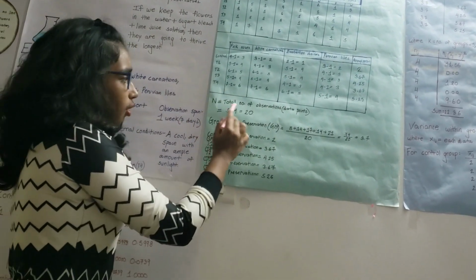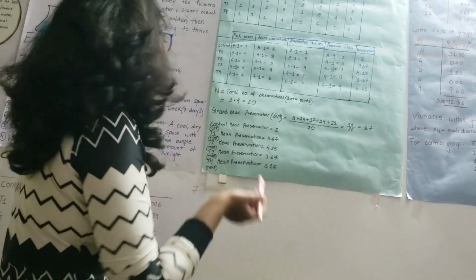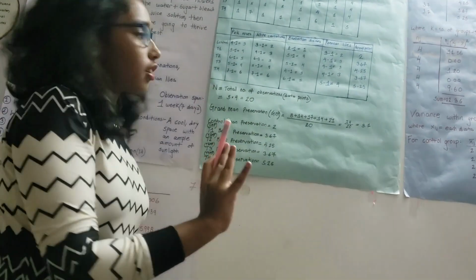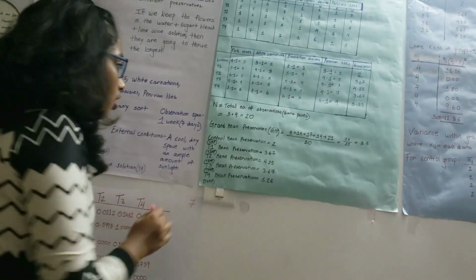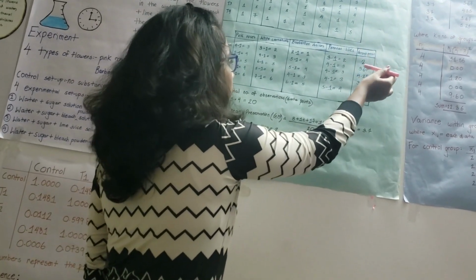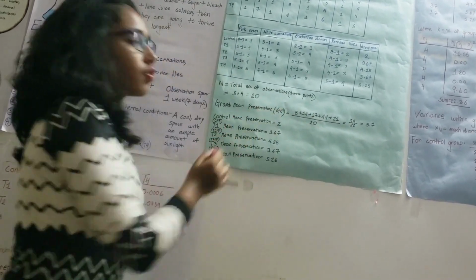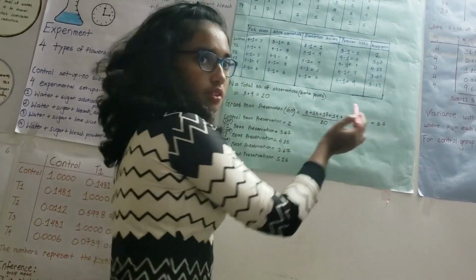Here N equals the total number of observations. The observations are basically the data points. So we have 5 groups, and for each group we have 4 data points. So 5 times 4 equals 20. For my grand mean preservation, I've multiplied each of these values by 4, and then I've added them and divided them by my total number of observations. So my grand mean preservation value is 3.7.